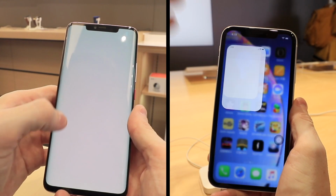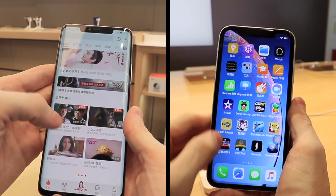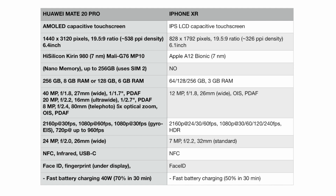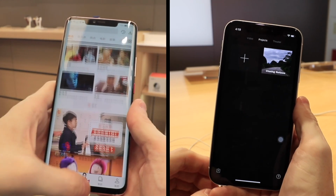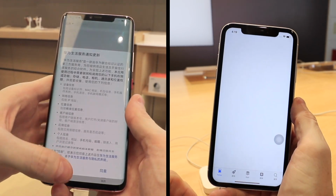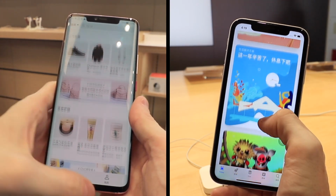You get the option to increase the memory of the Mate 20 Pro by using up to a 256 gig memory card. In classic Apple fashion, you can't add any memory to the iPhone XR. iOS and Android require different amounts of RAM to operate in the same sort of way. So just because the Mate 20 Pro has more RAM doesn't mean it will perform better than the iPhone.